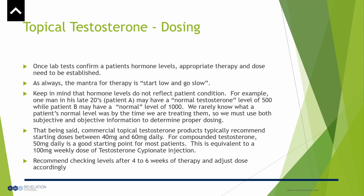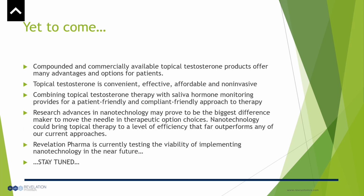That being said, if you look at the commercial products, most of their recommended starting doses range from 40 to 60 milligrams a day. And that's how they're packaged. Some as low as 25, but generally speaking, 40 to 60 milligrams a day is where they start. And I think that for the compounded, starting patients at about 50 milligrams a day is really a good spot, unless they're severely low and you're trying to get a rapid jump. Using 50 milligrams a day correlates to injecting about 100 milligrams of testosterone cypionate a week. So again, a good starting point. And then, like I said before, typically 4 to 6 weeks afterwards, check the level, see where you're at, and then you can make any dose adjustment that's necessary.